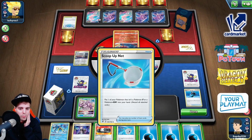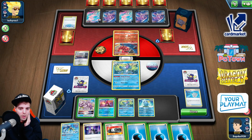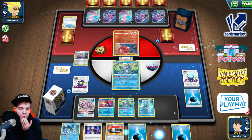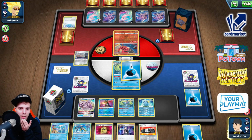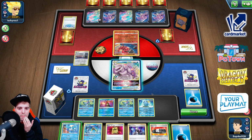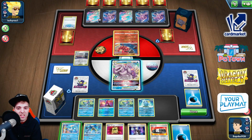I will scoop up the Radiant Greninja. Draw more cards by the means of concealed cards. Really want to have the combo pieces ready. Articuno, not the greatest that I wanted, so I'll attach. I will retreat. Maybe they Marnie us into a better hand. You never know. At this point, we do have reasonable damage output. 290 with quick shooting could get us over the edge.